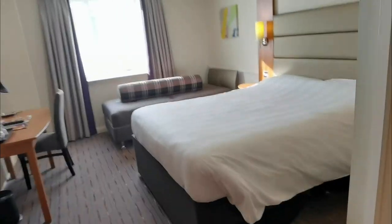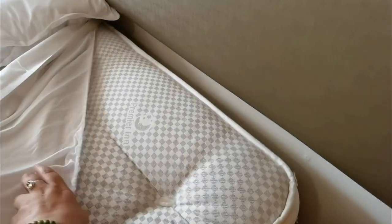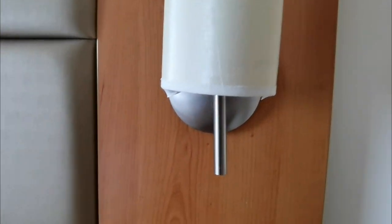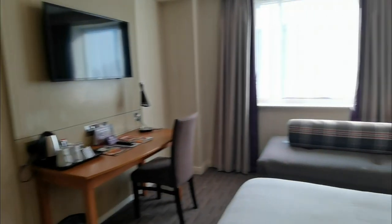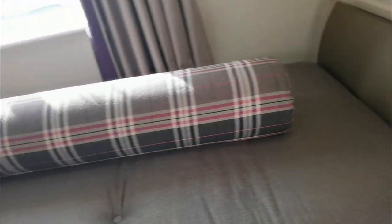Alright, so got a double bed. Let's have a look at the bed, shall we? Yeah, with the mattress protector. Okay, and you've got this padded board, and then side table and bedside lamps as well. Then got this futon with a bolster there, so like a sofa.